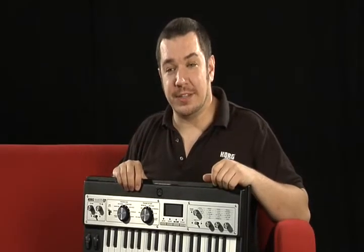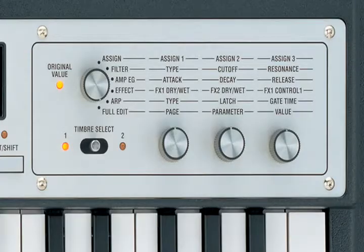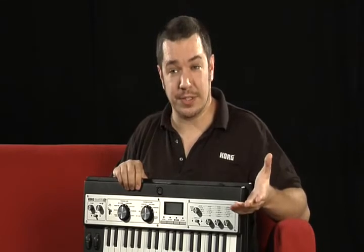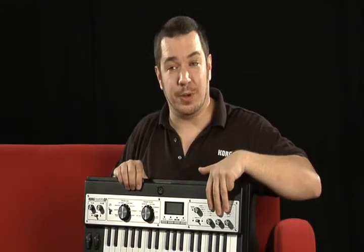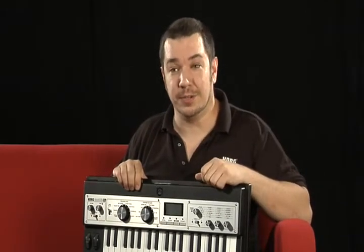Editing on the MicroKorgXL is really simple, and this function select knob is your best friend. It actually changes what these 3 control knobs are doing. If you turn it all the way up, they're in assign mode, and this is where you can go in and customize your own controls. But they're also preset with useful functions for the sound that you chose. Before you change them, check them out and make sure they're not already doing what you want them to do.